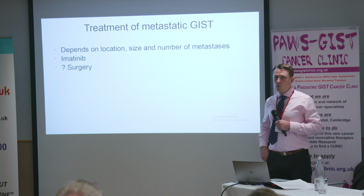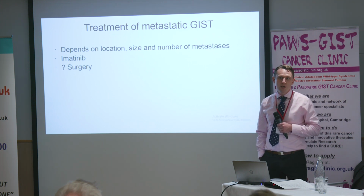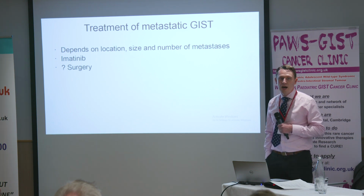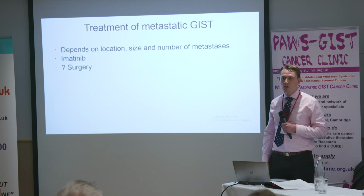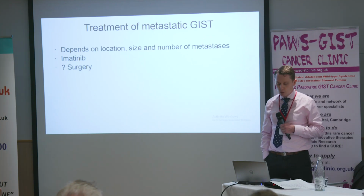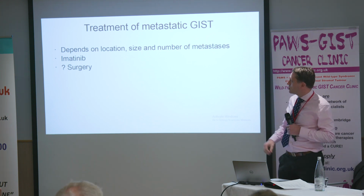So what are the treatments for metastatic GIST? I think the first thing to say is, more than a lot of other diseases, everybody's different with GIST, and the treatment will depend on where the primary tumour was, how aggressive that primary tumour was, where the spread is, how much spread there is, the size of the spread, when it's occurred. So you can't say that this is how you treat metastatic GIST. It's very, very individual.